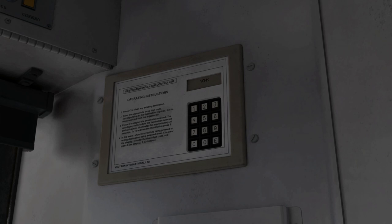And if we were to look at the outside of the train, which we will do in a minute, then you'll also see that York is now on the destination display on the outside of the train.